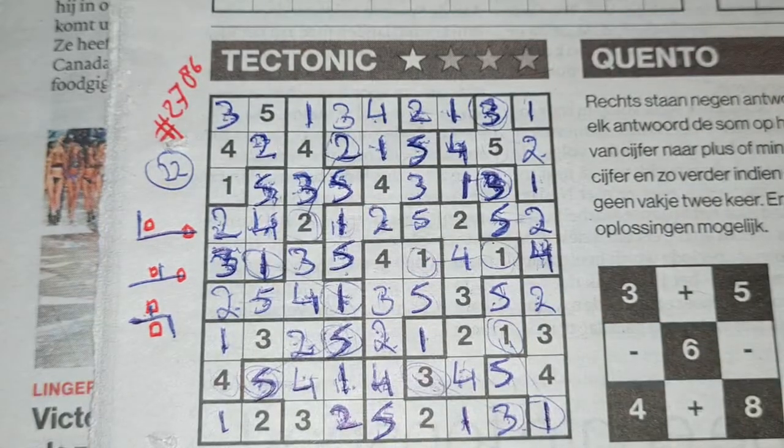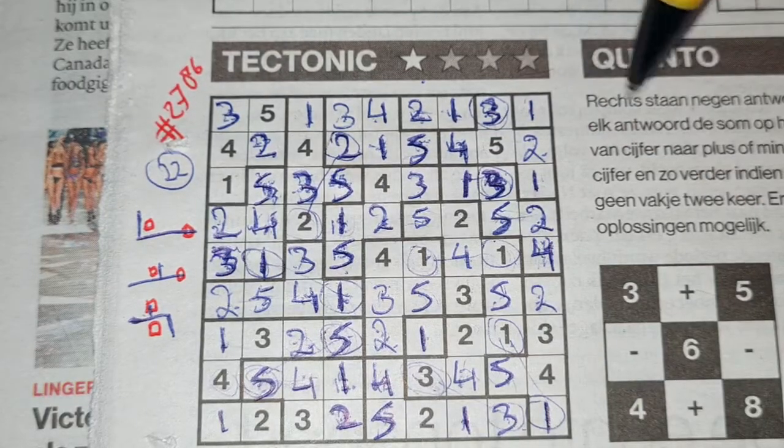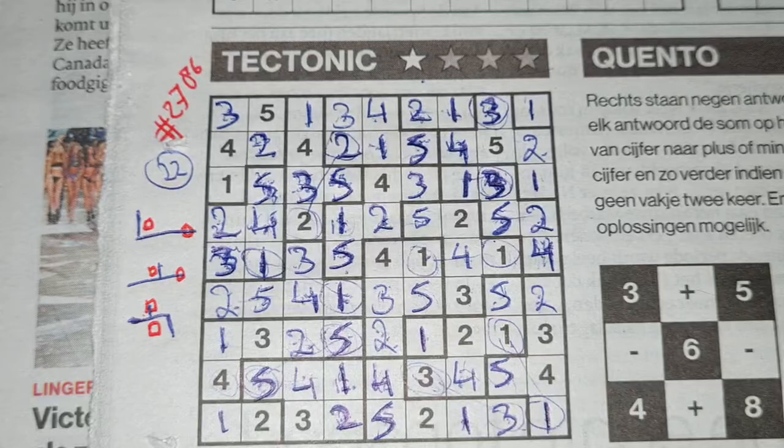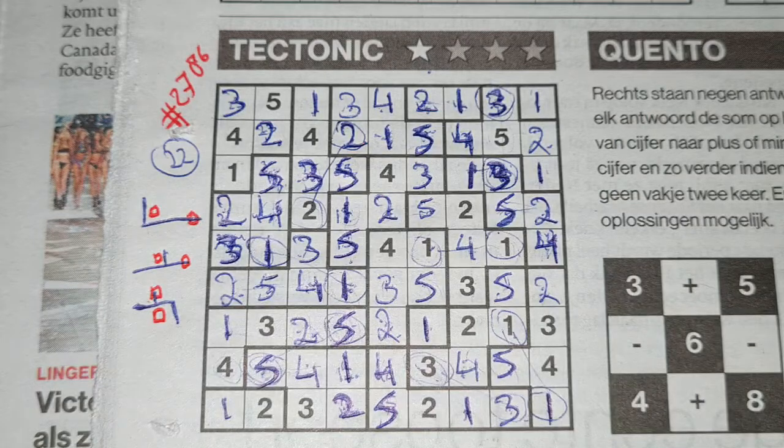Finish in 10 minutes. Definitely a 1 star. Yes. And I like this one. Yes. I do. Publisher. Yes. I like fast making puzzles. So I like this one. Not too long. Not that your brains are working hard. Yes. I like this one.